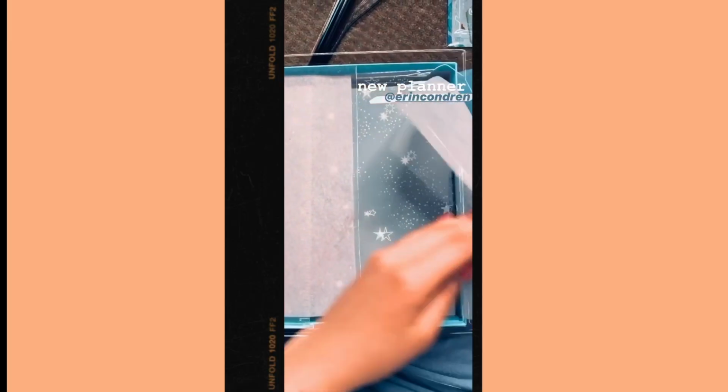So obviously for school, I highly recommend using an agenda or some sort of planner. I have my Erin Condren Life Planner, which I really love. This is another really good option that isn't as expensive and also is a little bit more portable. It's not as big and bulky. So it's this Vera Bradley planner notepad. It looks like this. It's really cool.